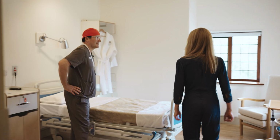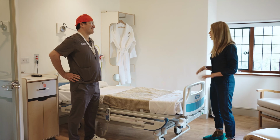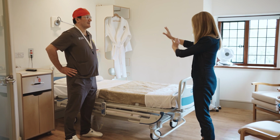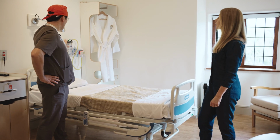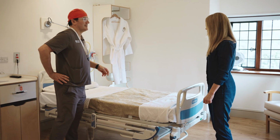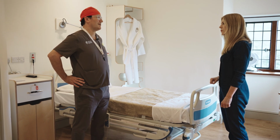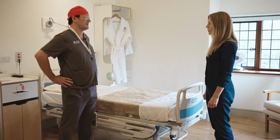Very nice hospital room with a logo dressing gown. Yeah. And how many of these rooms have you got? We've got 5 rooms. Okay. With everything you need? All the paraphernalia, nurse call system, suction and oxygen. And the doctor on site? Yes. We have an RMO, a resident medical officer, on site all the time while there are patients in.